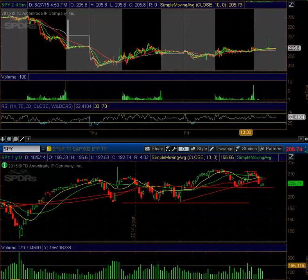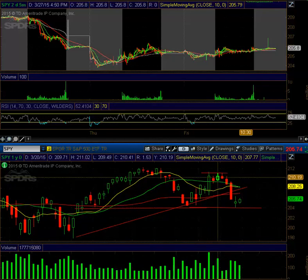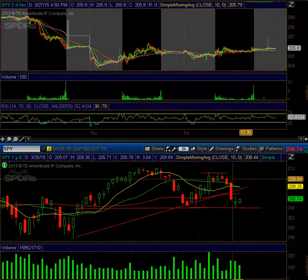So we'll begin here talking a little bit about what we might see overall in the market. I thought last week after the Fed meeting that once we got that nice little push, we were getting very close to the resistance level here of 212. I thought there was a chance we might see an attempt up towards that number and possibly some new highs. But really the week was spent selling off.